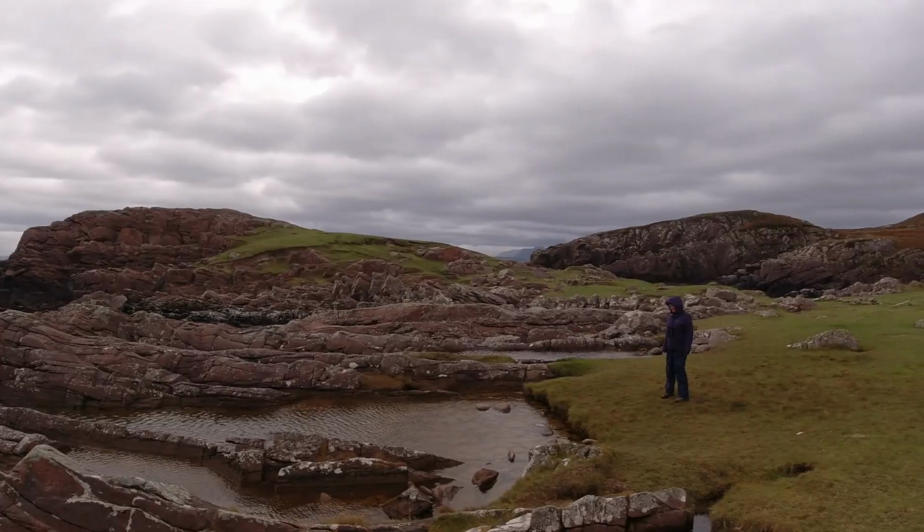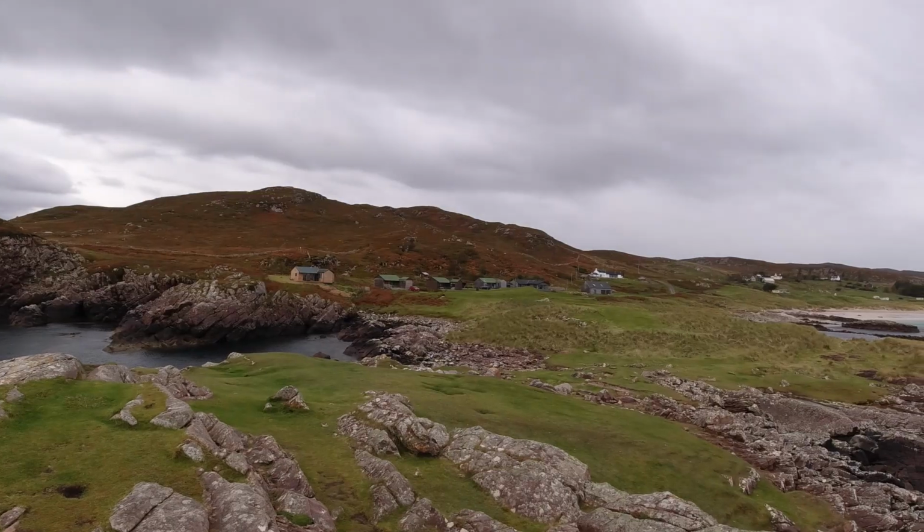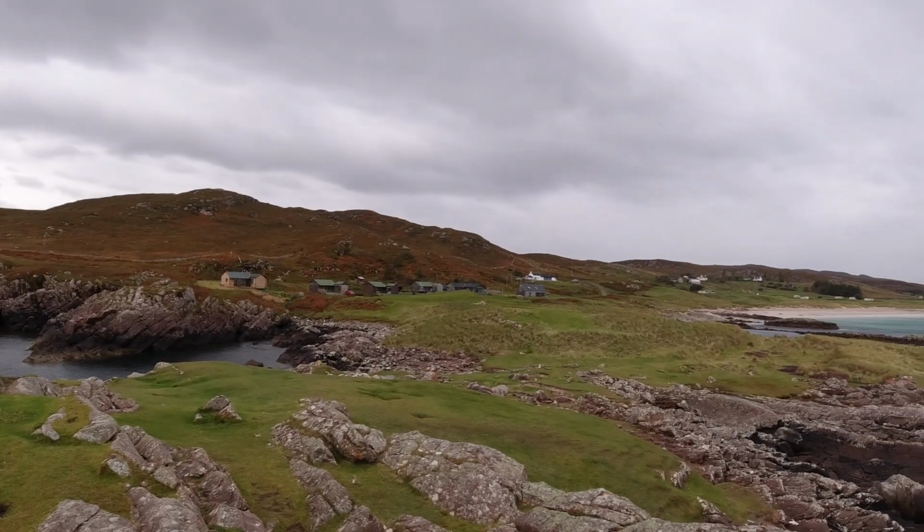It's a real shame the weather has been so overcast, as this has meant the film we've taken hasn't really done justice to the rugged beauty up here.